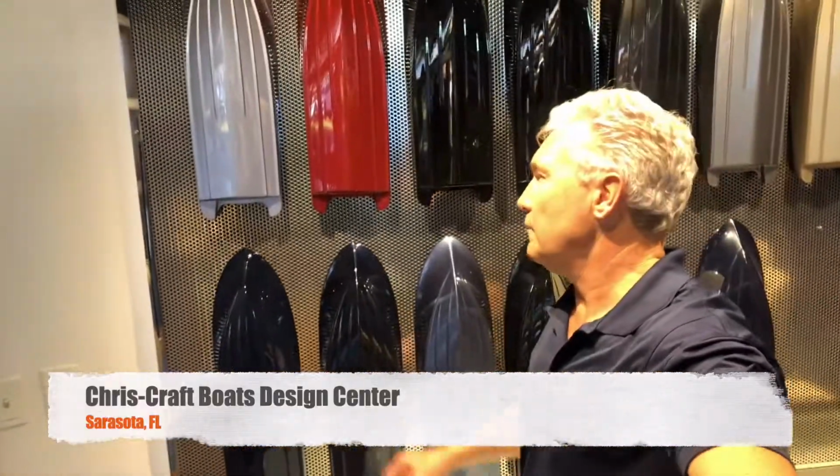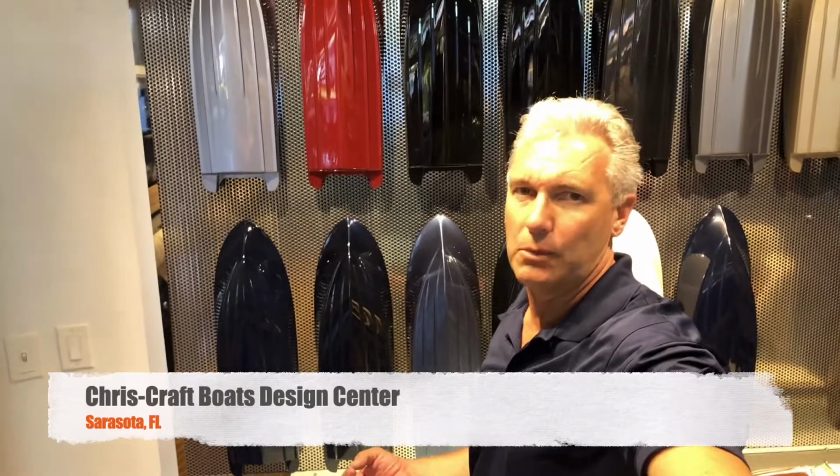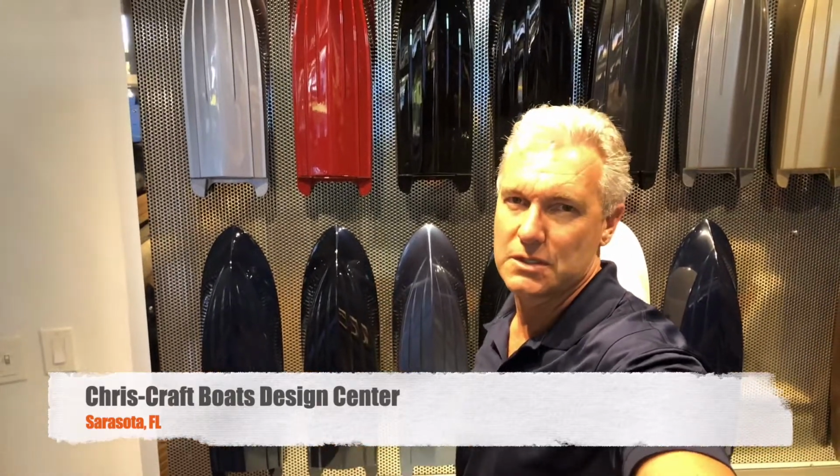So one thing you've heard us talk about at Chris Craft is almost all of their boats are painted with an extremely high quality paint, an Imron, almost indestructible, UV resistant, high quality paint finish. It's part of what makes Chris Craft unique versus the gel coat surfaces used by boat manufacturers.